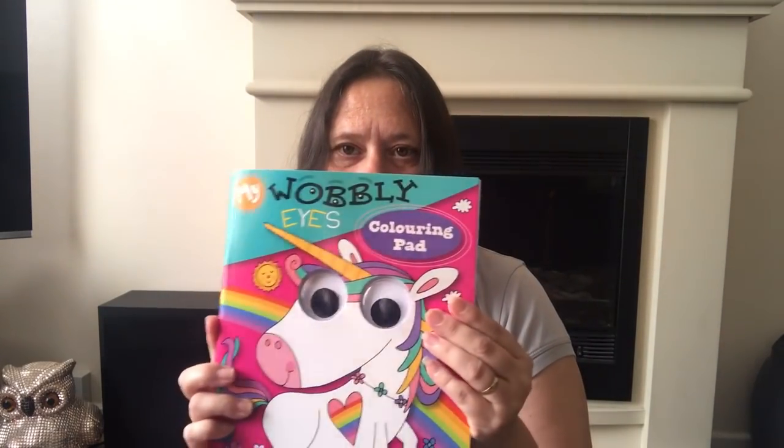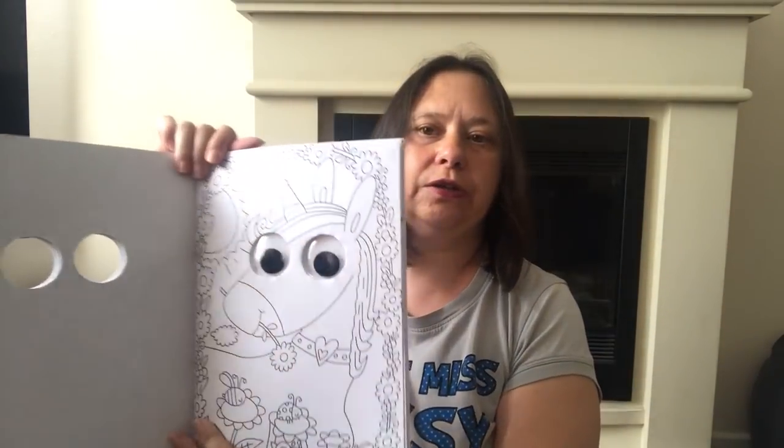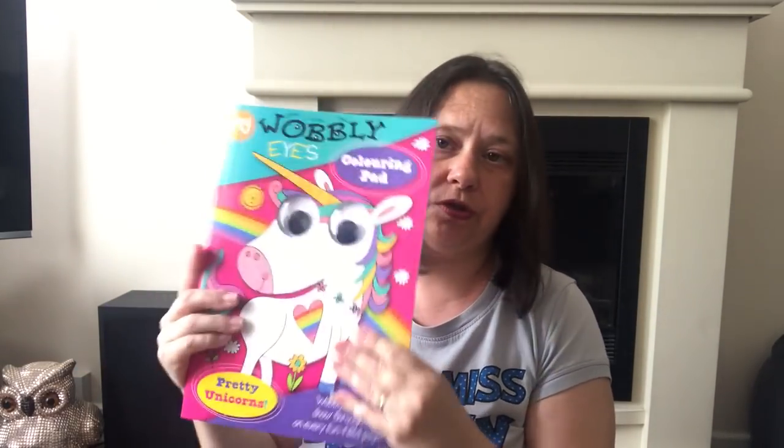I have bought one of these sort of things before. This is the wobbly eyes one, and this happens to be a unicorn. And look at this, isn't that good? This is again for the community centre. This little girl is just adorable, and she loves unicorns. In fact, her bedroom has just been done in unicorns, so this will go to the community centre.